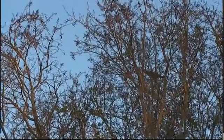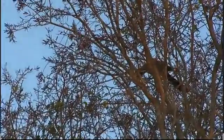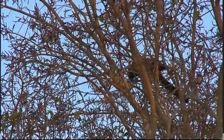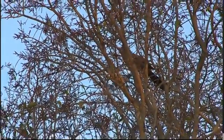And triumphantly feeding off parts of this tree, grabbing some berries, and finishing up the meal. After all of that hard work of raptor chasing.